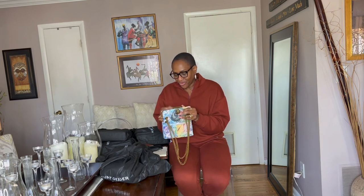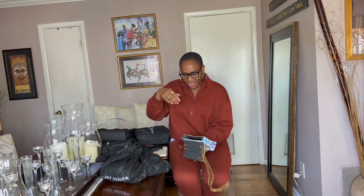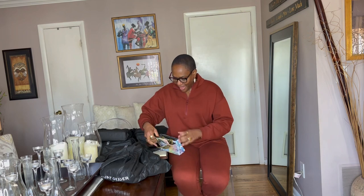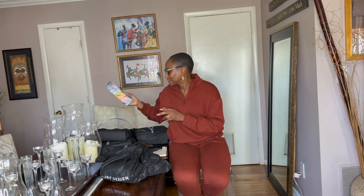I don't remember where I got it from and I don't remember how much I paid for it, but I felt like it was art. Art on a handbag, and I fell in love with it, so I ordered it. I am going to wear it, because like I said, it's a great little crossbody bag when you're traveling, and you want to put your wallet and your keys and so forth in it. But I think this bag is absolutely stunning. So this is one of them. Okay.